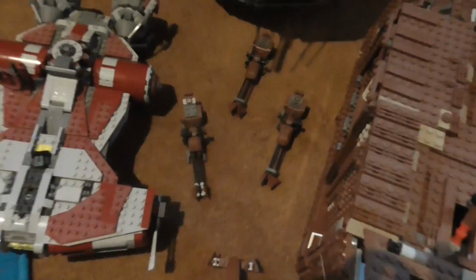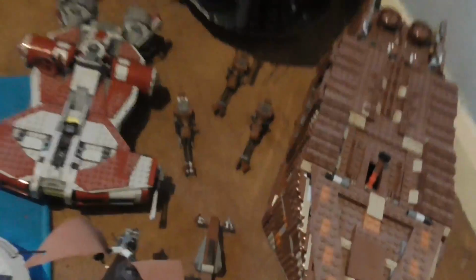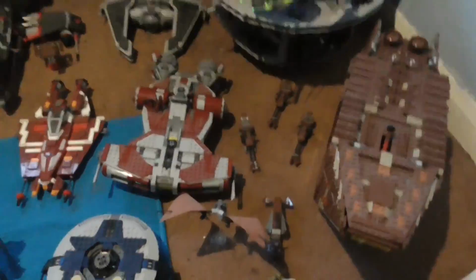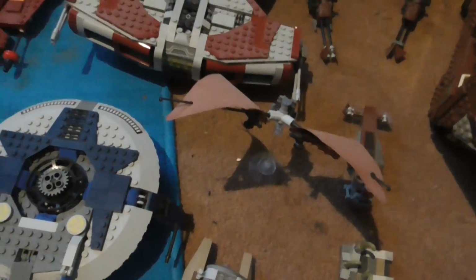We've got three of those type of speeders down there. I have no idea how many I've got, but I've definitely got more than three. Most of them are probably broken up over the years, so you probably got a lot of them as well, because yeah, they're pretty gone. We've got this from the Battle of Endor. Unfortunately, the Battle of Endor and the Palpatine's Arrest sets I do have, but they are broken up.